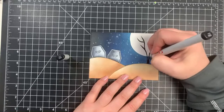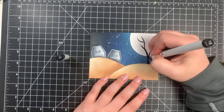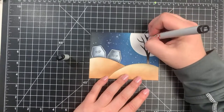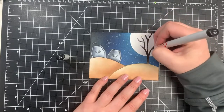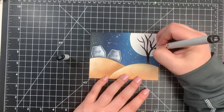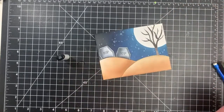See, if I were to use oxides, I wouldn't have been able to necessarily do this because it kind of gives a weird consistency to the oxides if you go over it with Copics. I've heard that it ruins your nibs. That I'm not sure of. I have used it over oxides that have been watered down, like a watercolor look, and I never have a problem. Does that look stupid?